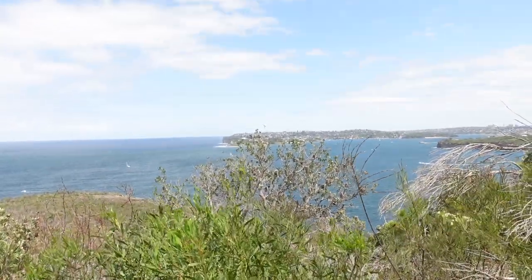But yeah, we're getting a lovely view out to sea, I'll just show you. As we're walking along, which is great, it's very up and down. So we're taking it very steady.